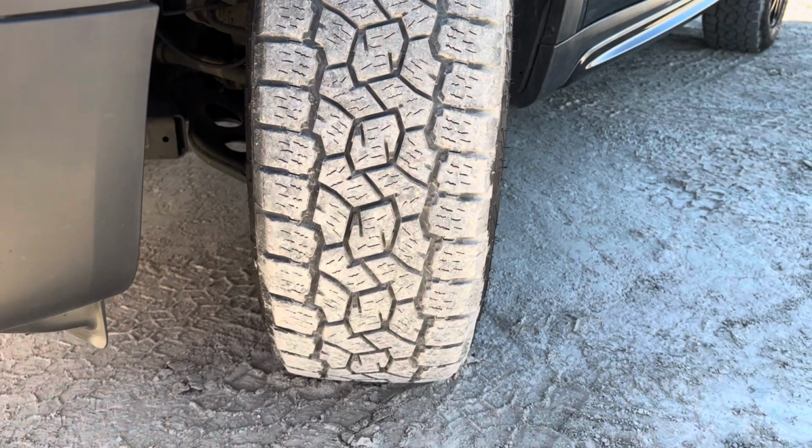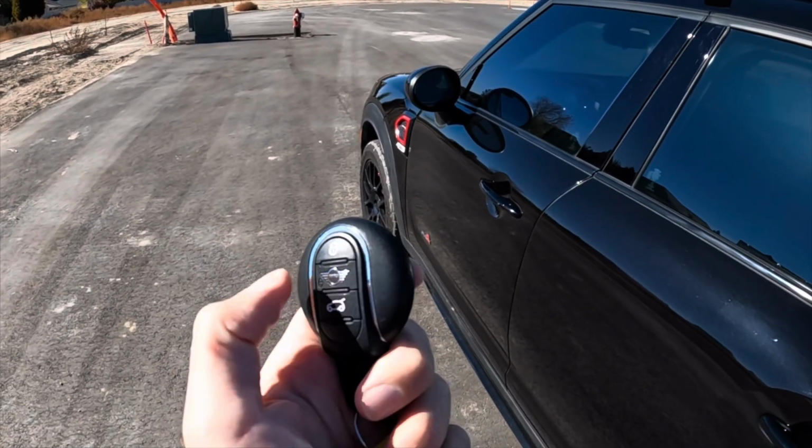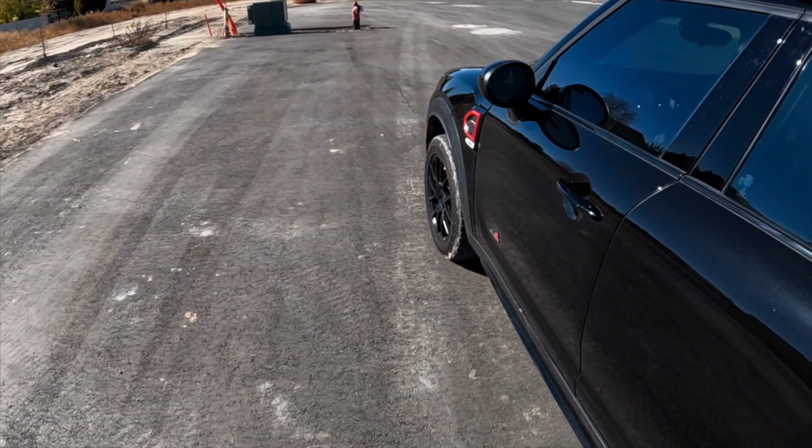And then leave the key in your pocket because you have proximity key features on the handle, but you do have unlock, lock, and then you have your power lift gate. I don't see a panic button on here, but you do have a key hidden in the remote.